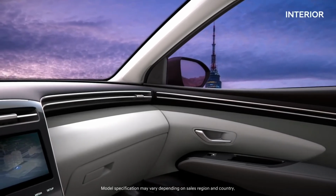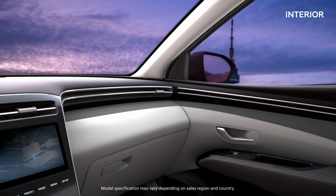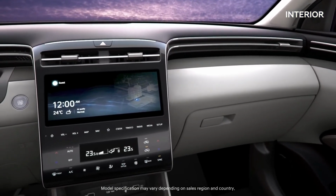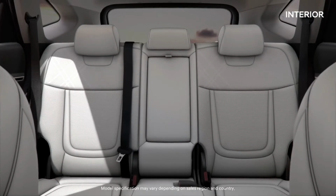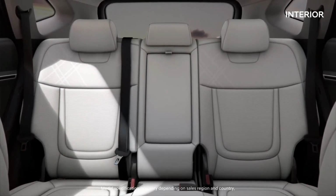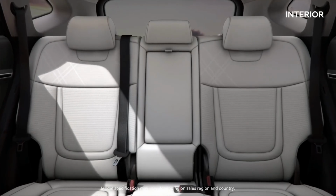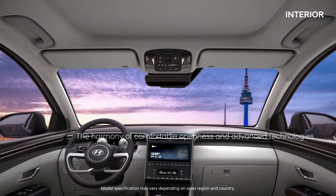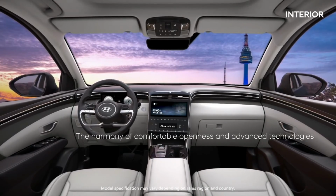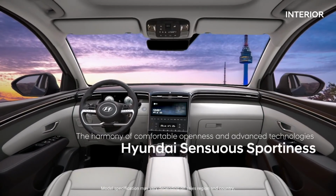The materials and the high-tech details of the Tucson go beyond its vehicle class, providing continual satisfaction. The harmony of comfortable openness and advanced technologies. Hyundai, sensuous sportiness.